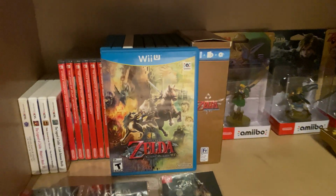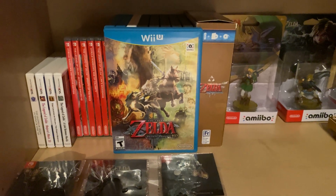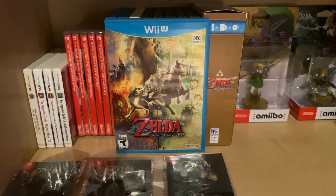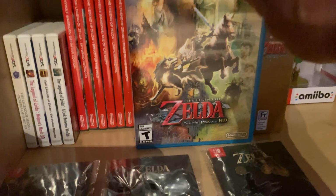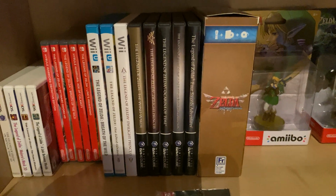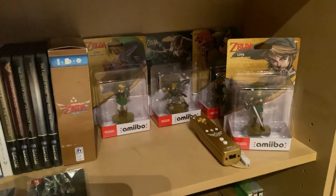That cover for Twilight Princess HD, just amazing. Probably my favorite Zelda cover. When I saw that cover, I just had to have that game. It was just beautiful. And I kind of got in behind here. I got all the GameCube stuff. I know it's a shame hiding some of that behind that, but it's more amiibos, Zelda Wiimote.